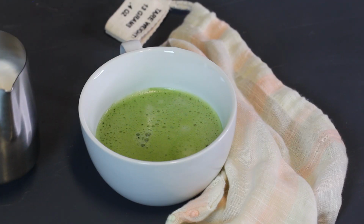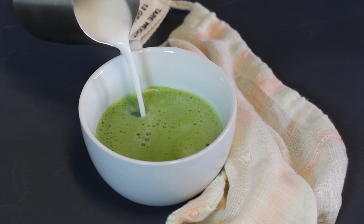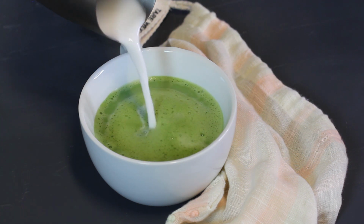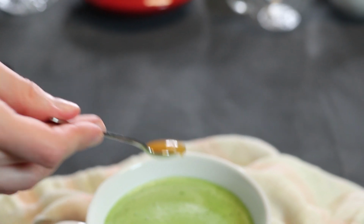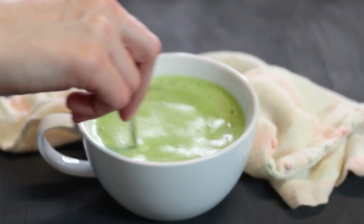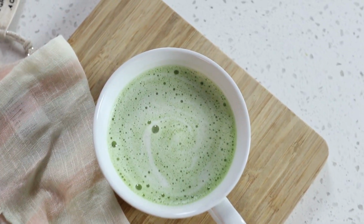And lastly, you can turn it into a latte, and that is my personal favorite way of enjoying this drink. I pour a few more ounces of homemade steamed coconut milk over the top and add half a teaspoon of raw manuka honey. And manuka honey is naturally antiviral and antibacterial, so the combination of all these ingredients is a nutritional powerhouse.